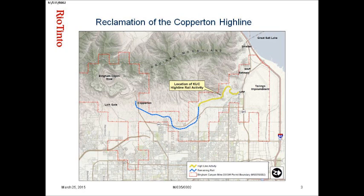The Copperton Highline extends from the Bingham Canyon mine up to the historic Bonneville Crusher and was used to haul ore from the mine up to the crusher for further processing. The reclamation portion of this project is shown in yellow, and this is the portion of the rail line that was reclaimed associated with the reclamation of the Copperton Highline project.